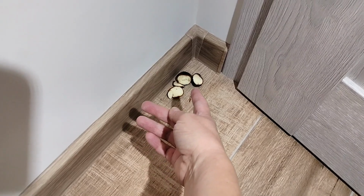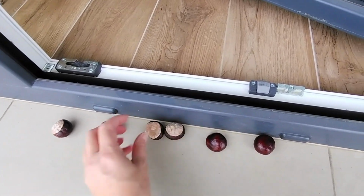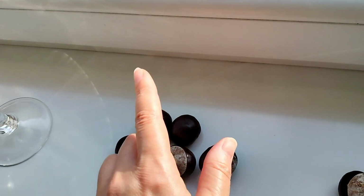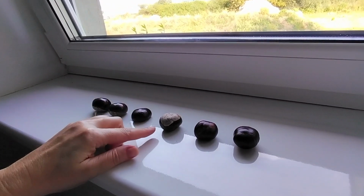All you need to do is make holes in the shells or lightly crush them. Then, place them on windowsills and by the entrance doors. The more chestnuts we spread in critical areas, the stronger their effect will be. Spiders and other bugs will steer clear of them.